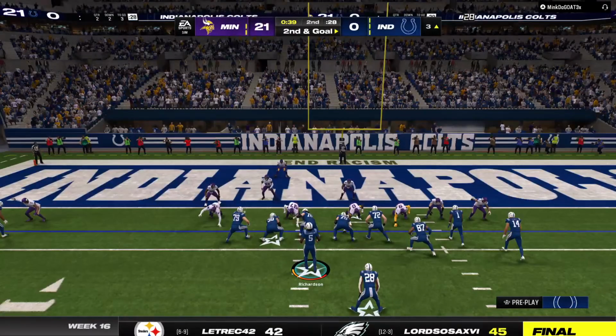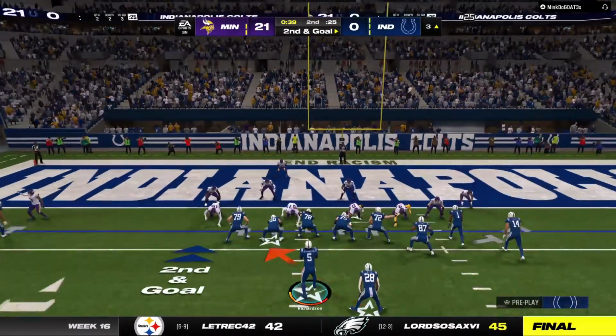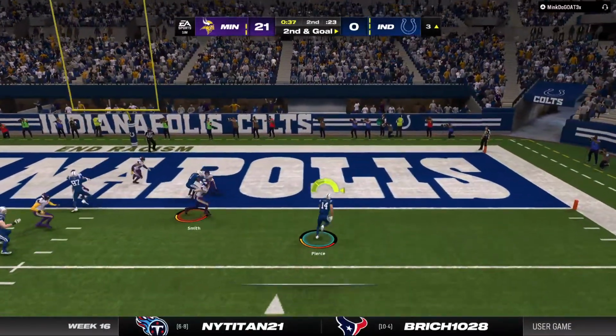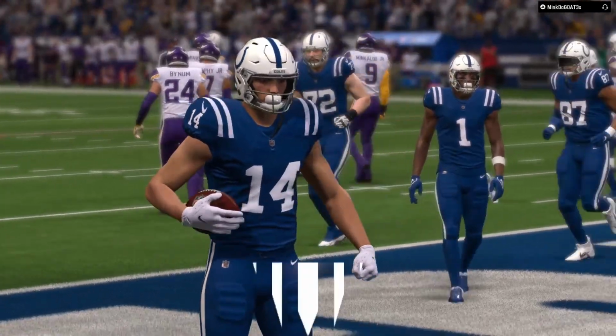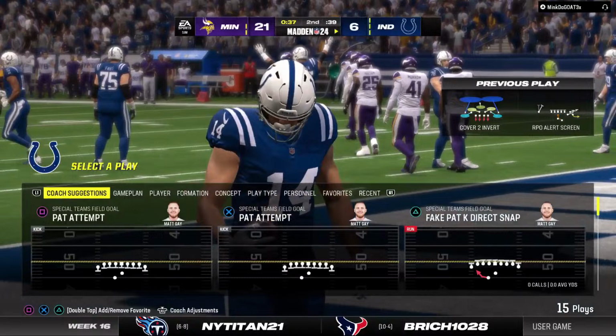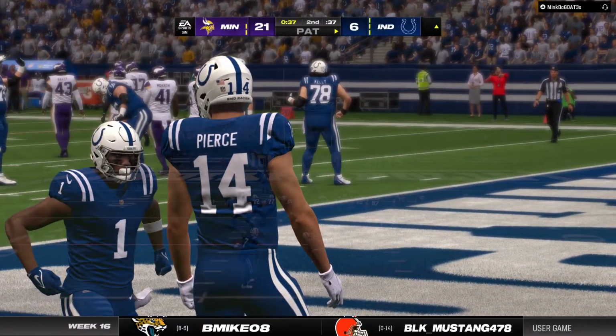Here we go, here we go. 18 Cardinal, 18 Cardinal. Quick throw complete. Touchdown Colts. Alec Pierce from 3 yards out. And the Colts get a late score here in the final minute of the first half.